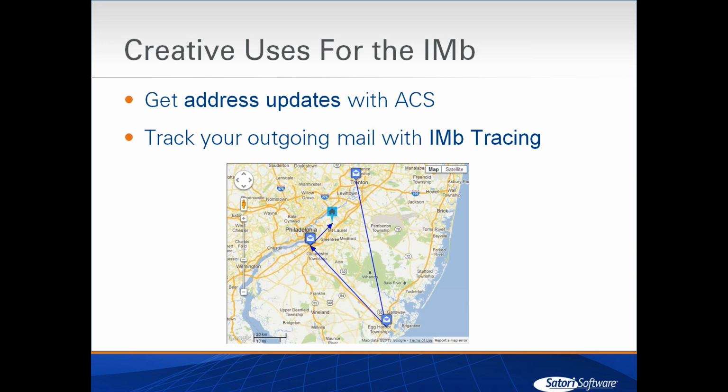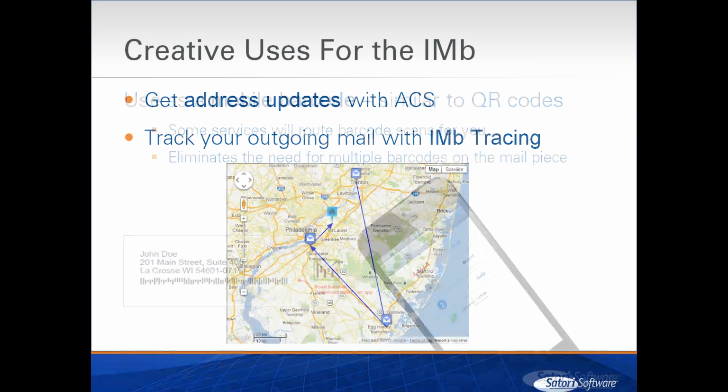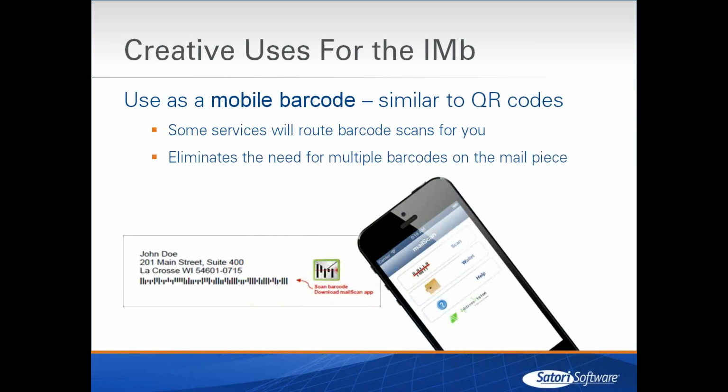And that tracking information, you can get the raw data directly from the post office for free, or you can use a tracking service like EasyTrack that allows you to see that information with a little bit more visual interest there. Another thing that's relatively new is that the post office actually just uses the Intelligent Mail barcode as routing information. However, there are some programs out there that allow you to use that Intelligent Mail barcode as a mobile barcode. And so this is really exciting technology.